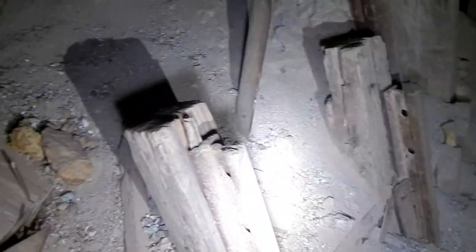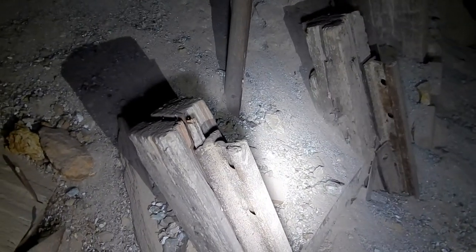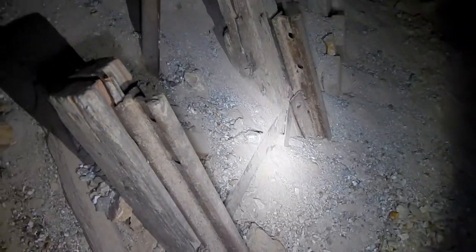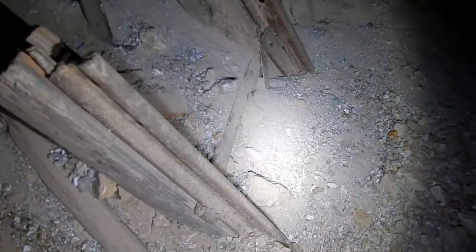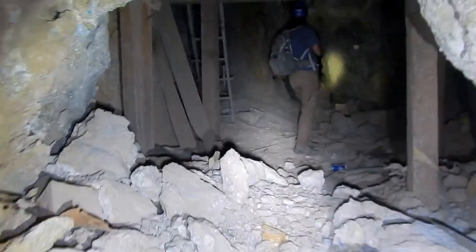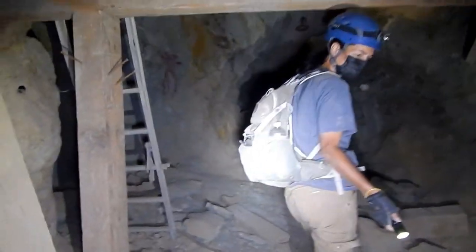Look at this old rail going straight down. Wow. That's regular rail. And it came up the same corridor as the newer skip does. That's got to be an old skip track there. Wow. That's crazy mine. A couple of foxes. Oh yeah, a pair of foxes. Look at that.